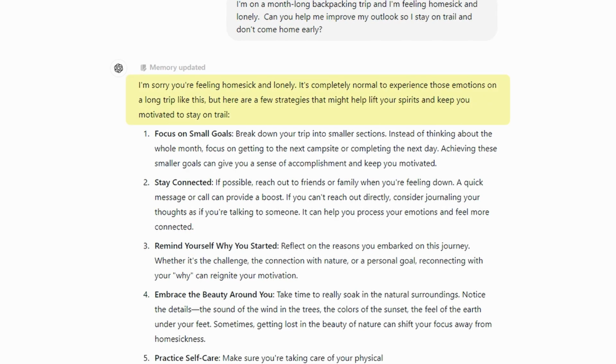Look at the first sentence here. I'm sorry you're feeling homesick and lonely. It's completely normal to experience those emotions on a long trip like this. Oh, that's very nice. First thing it says is focus on small goals. Break the trip down into smaller sections. That one really hits home for me because one thing I end up doing mentally, which I think is a flaw, is I try to hike the whole trip in one day. You know, I'm thinking about the next month and all the things I have to do. Just focus on one day at a time.